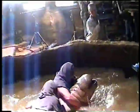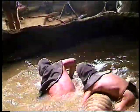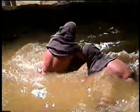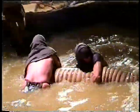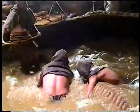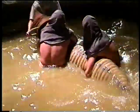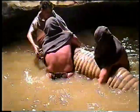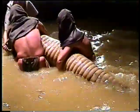Careful, careful. More tails, honey. There you go. Is it still in the stand? Slow.